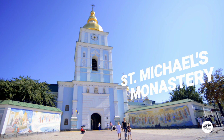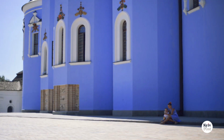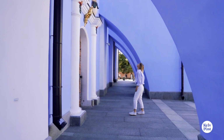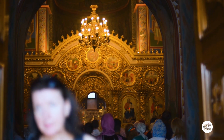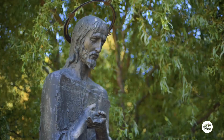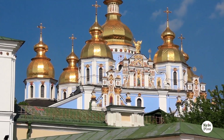Next, we head to St. Michael's Monastery, another historic site. But if you're still not tired of walking, let's see the official presidential residence, Mariinsky Palace.